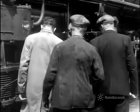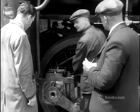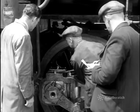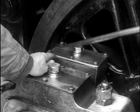He is just one of many engineers at work in Britain. Engineers with a lifetime of knowledge, whose skill goes out to the corners of the world in the products of their experience.